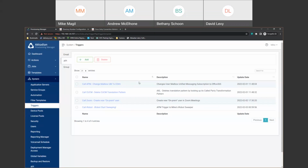So this allows us to not only monitor Active Directory for a change, it's going to look in a specific field for a specific word, sort of like we did with Dallas in that field. It's looking for a different triggering event, and then it will run this job, and it will call into Provisioning Manager to go in and run a different job and change the subscription in Unity Connection. So that's an example of us calling ourselves.